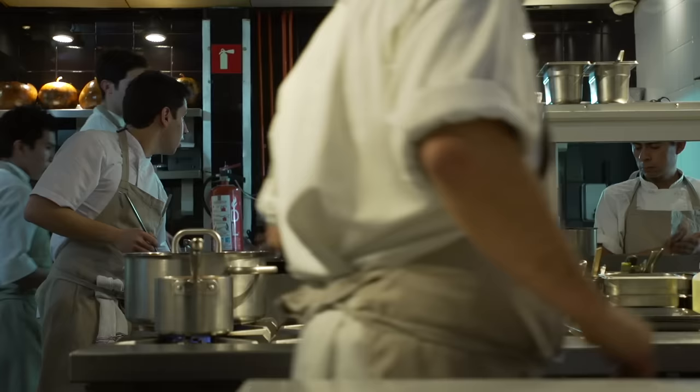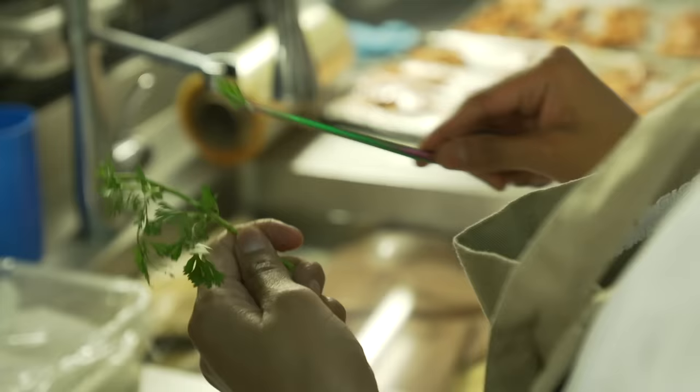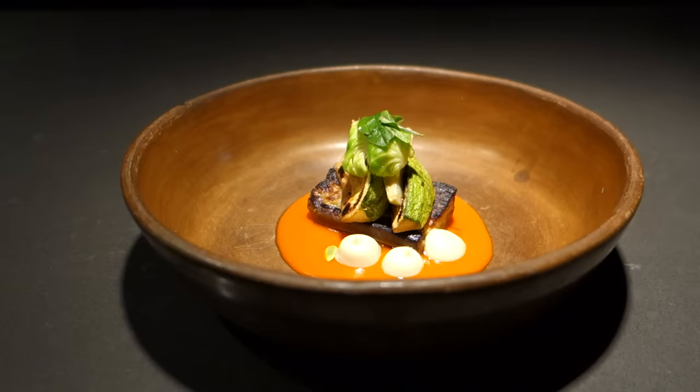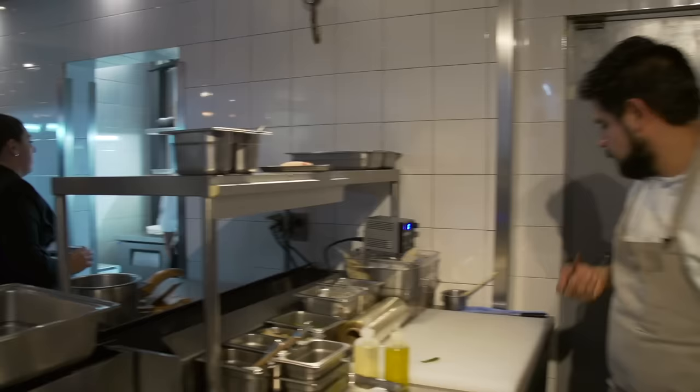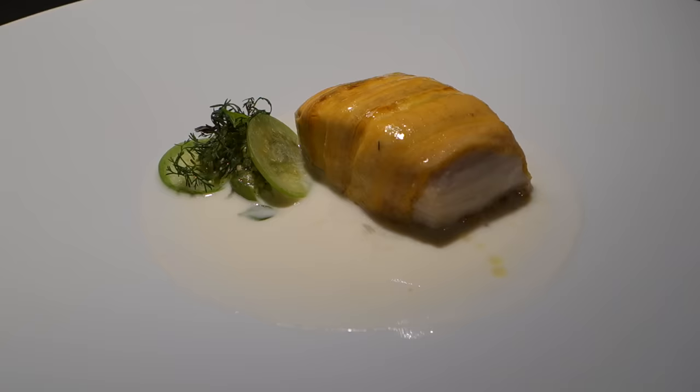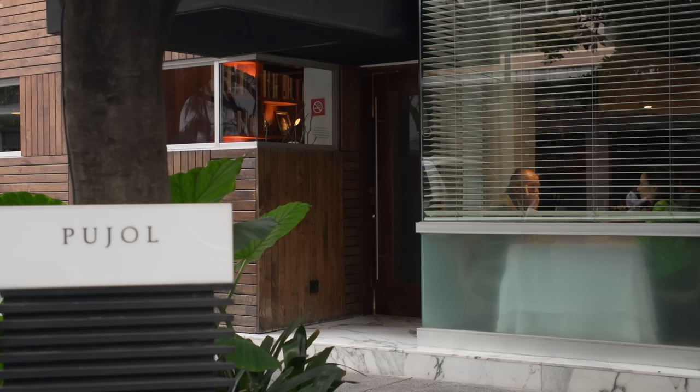We want food that is memorable, that you can take with you, that is creative. We actually changed creative to authentic, which means to us that it's not that it's never been done before, but actually nobody can make it as we do. And then food that is also not complicated.